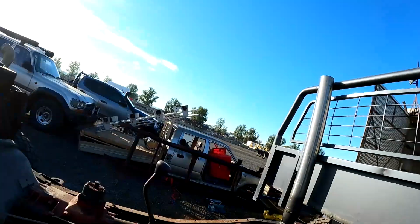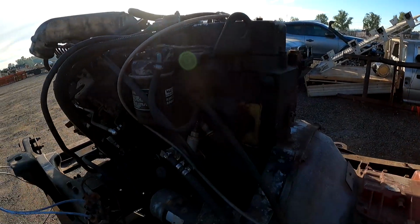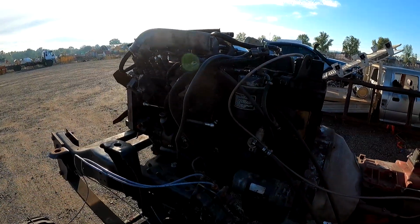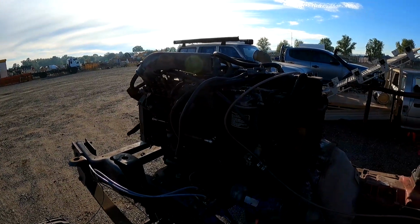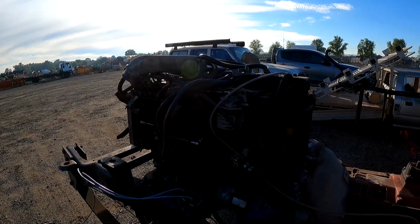Yeah, to be honest with you, I'm not even feeling great about the engine. He's resealed it, so who knows what he's done. I've just noticed his cover on the breather here, it's broken, so who knows. Anyway, here's what it is. We'll keep poking along.